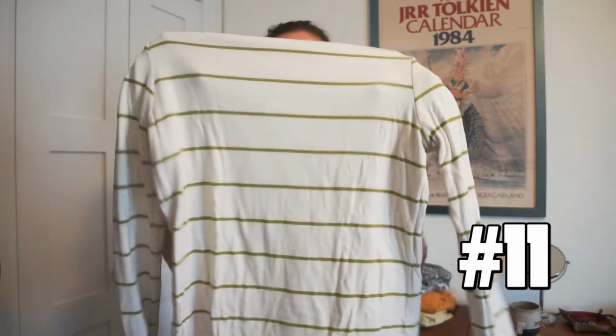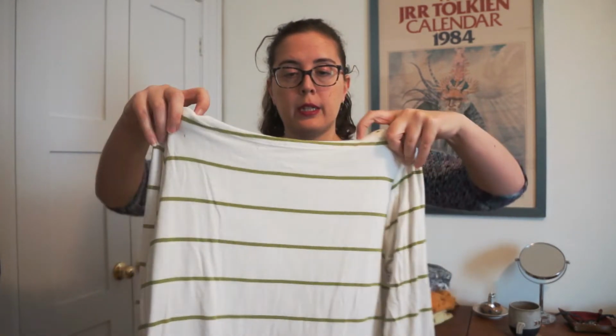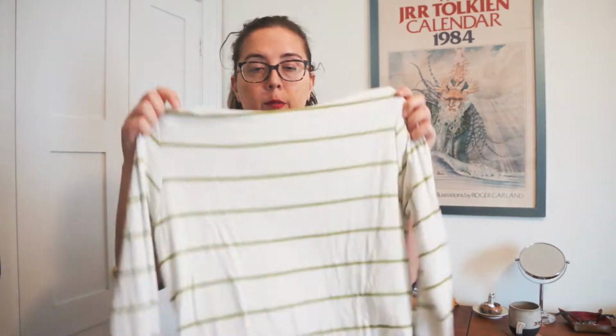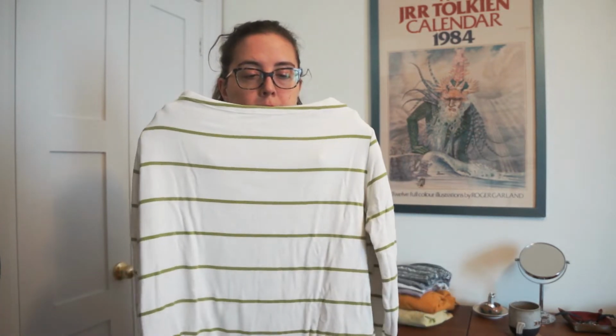Again, Fabricland jersey. This one is even pillier than the other one, and I haven't worn it as much. So this is a nice cream and green stripe that I really liked. It was the end of a bolt, so I bought a weird amount, and it sat in my stash for a while until I finished that shirt, and then I decided I'd make this shirt out of it. But at the time I thought the cream was a little too see-through to wear unless I wore a tank top underneath, which gets annoying.